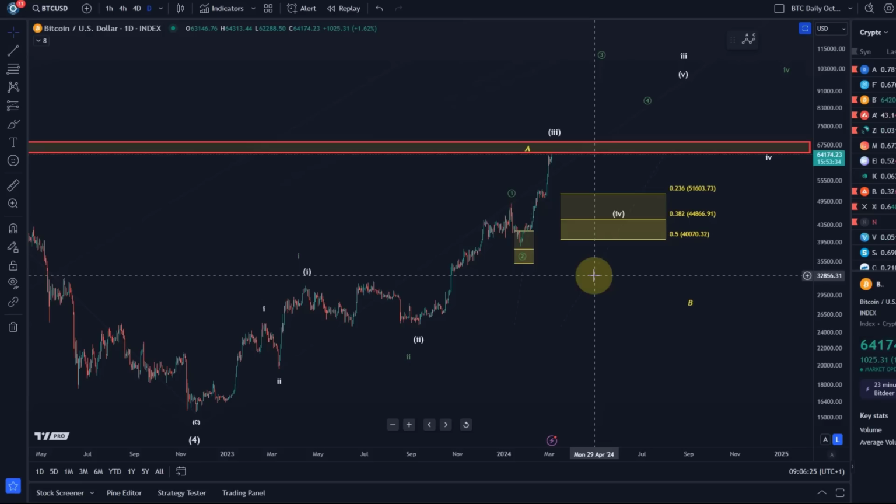Okay, so therefore we focus on higher. We just go with the trend here. And strategically, I did take some profits last week around 59 and 60k.